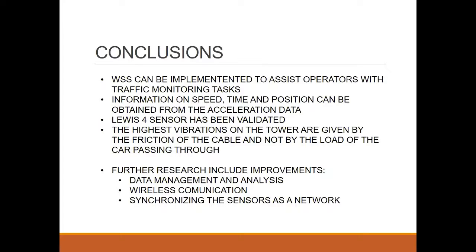Now, after this research, and in my opinion, I think that we should focus further research mostly on data management and analysis, because if we are going to be recording over days without stopping, we're going to have a lot of data. And when researchers find that huge amount of data, it's difficult to process. So you have to look for good, advanced techniques to process big data. Also, wireless communication: the sensors must be synchronized and they have to communicate to each other in a network. Synchronizing the sensors as a network is difficult, and there has to be more research on that.